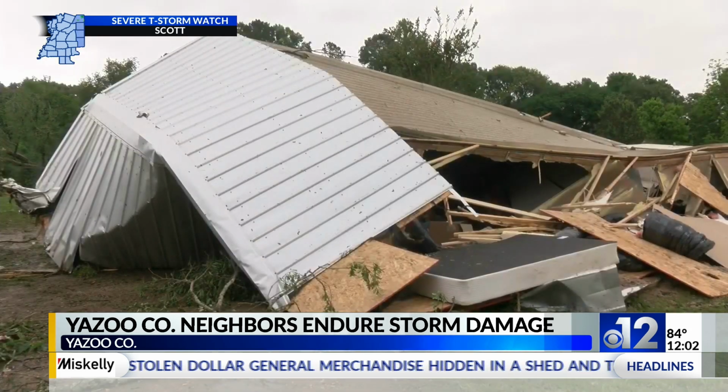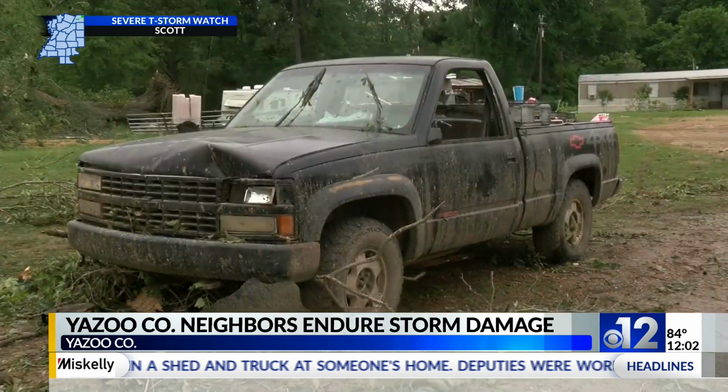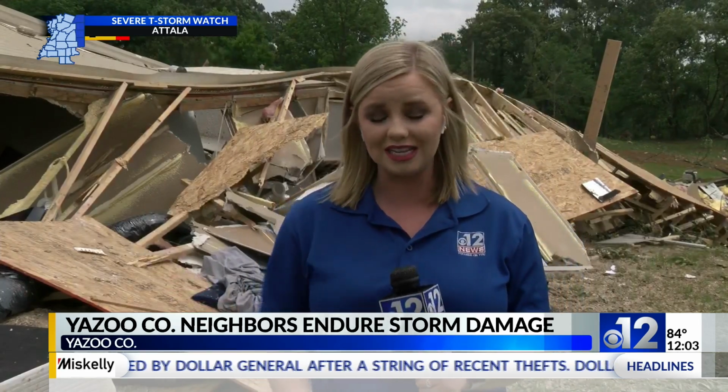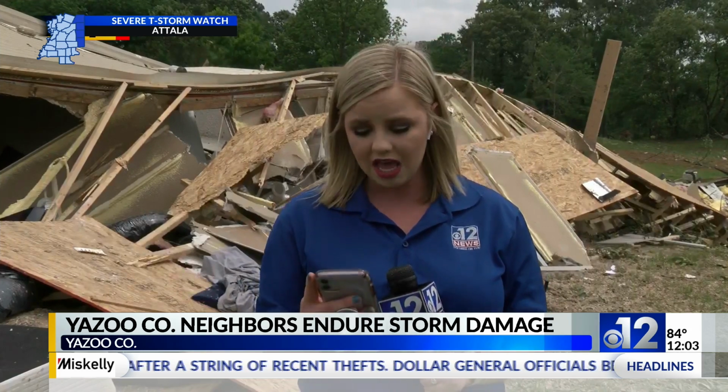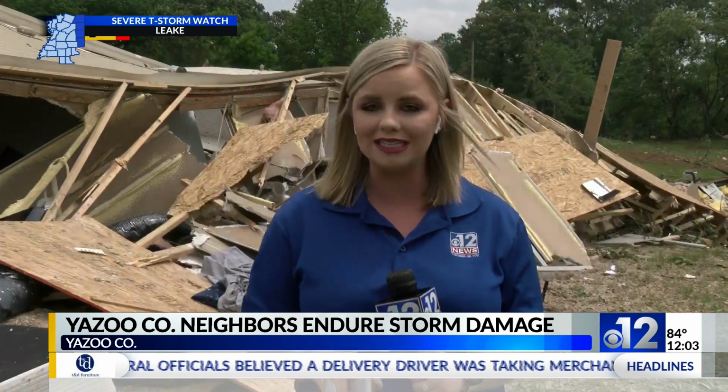Now, since the storm ended, family, friends, and church members have come to help clean up the debris. You might could even hear some of those bulldozers in the background just clearing out a lot of these trees around the home. Now, I did speak to the county's EMA director, who is also surveying some of the damage, and he says that this storm took almost the exact same path as the 2010 tornado.